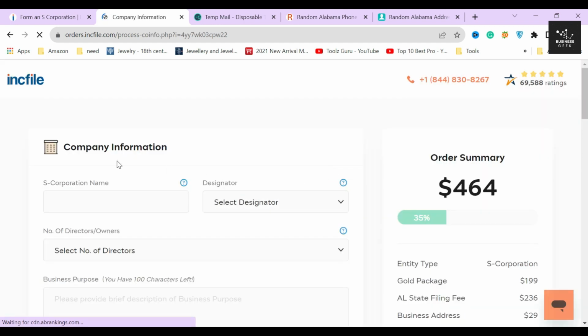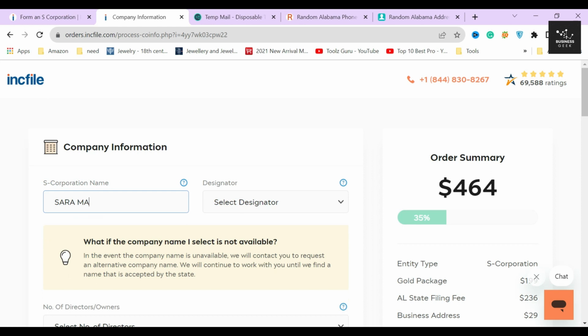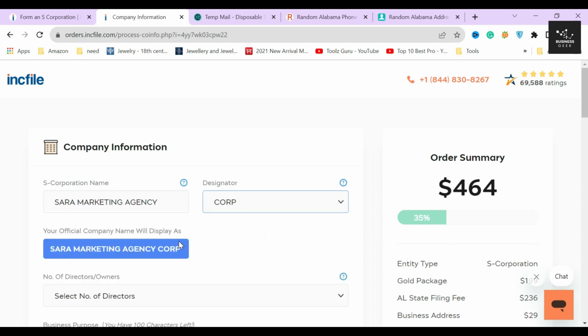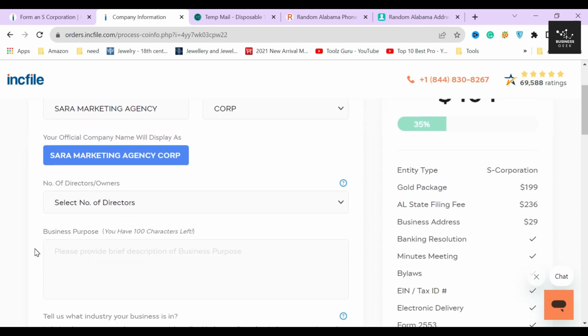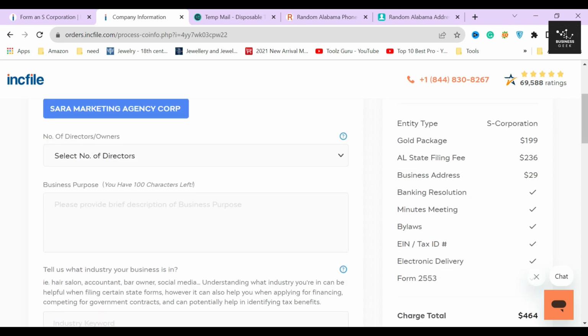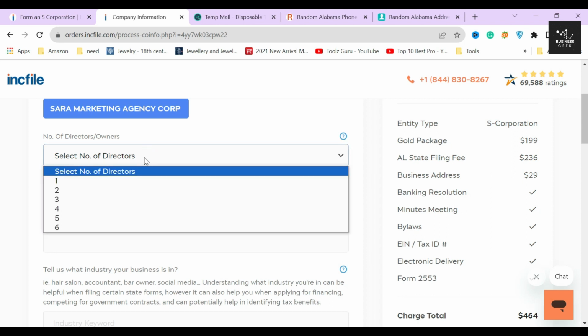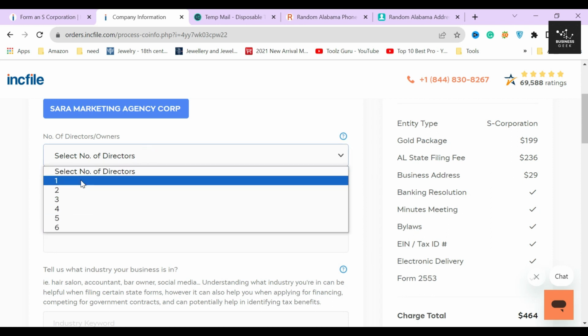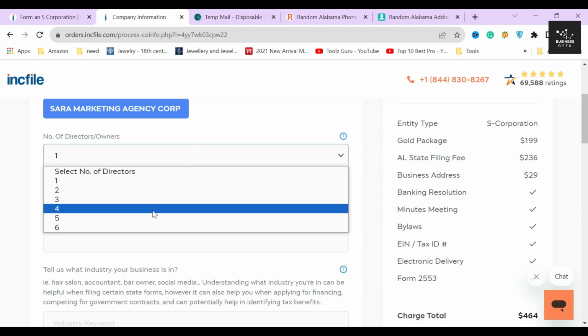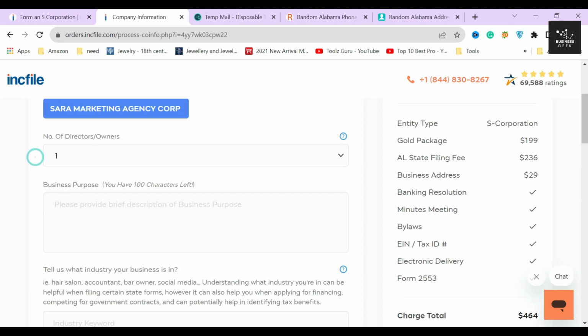In the next section, IncFile is asking you to provide your corporation name and its designation. I will just type a random name and select Corp as a designator. Below in the blue label, IncFile will show you how your corporation name will be displayed officially. If you are satisfied with the name, simply move on to the next part. Now, select the number of directors your corporation might have. I will just select 1 for the sake of creating this video, but if you think your corporation might have more than 1 director, then you can select as many as you like.